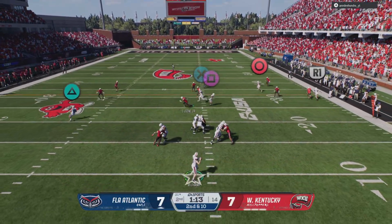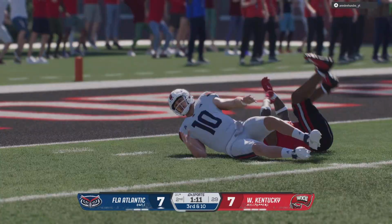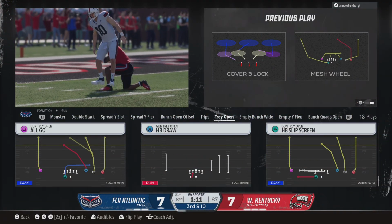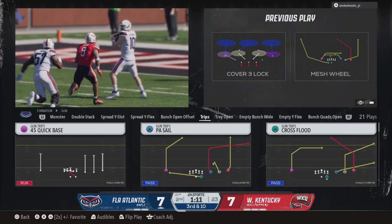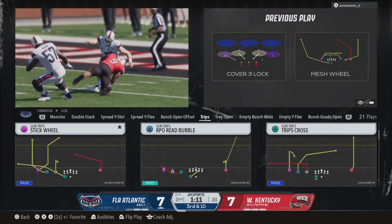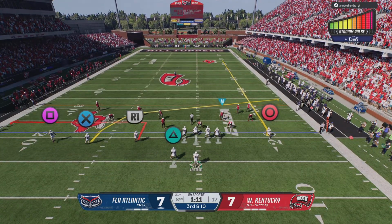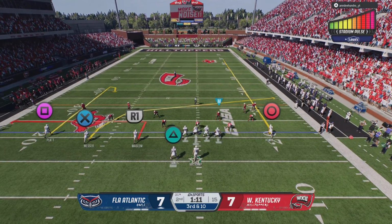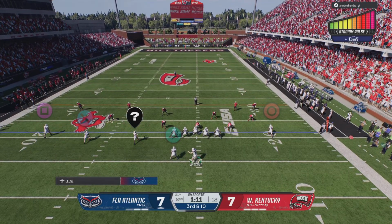Second down, they'll go to the air. Under fire. And he was hit just as he was releasing the pass, and it falls to the ground incomplete. The offense just has not been able to find a way to get their rhythm going here in the first half. We just haven't seen it in the passing game. That was a really good example of it again. If they're going to score more points in the second half, they've got to make some adjustments here at halftime.